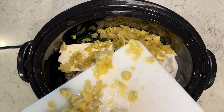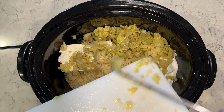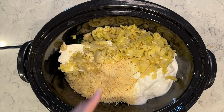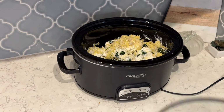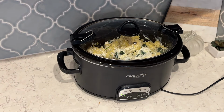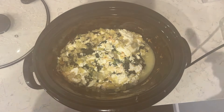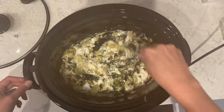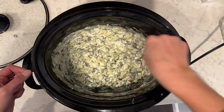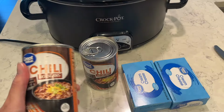I love to serve this with tortilla chips, or you can do little chunks of sourdough bread. It is really good with this dip as well. Like I said, the Crockpot is just great for dips. It keeps it warm. You can just keep it on the low setting. For this one, I cook it on high for about 2 hours, and then I'm going to mix this all together. It comes out super creamy and really good and very addicting.